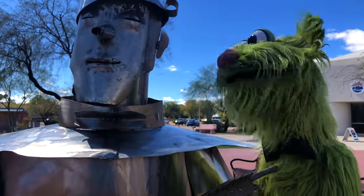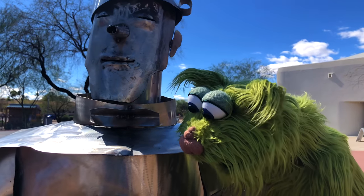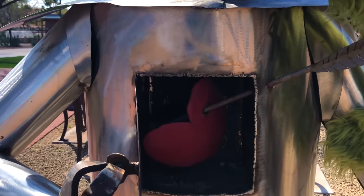I could stay young and chipper, and I'd lock it with a zipper if I only had a heart. That's a nice heart.